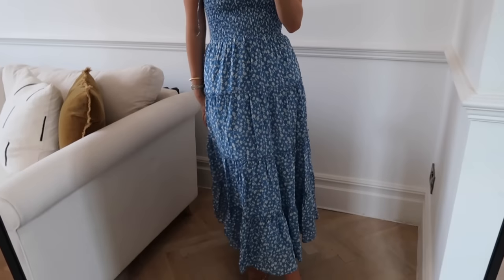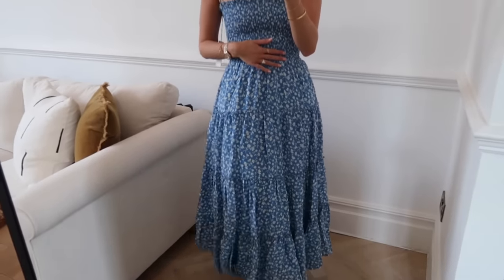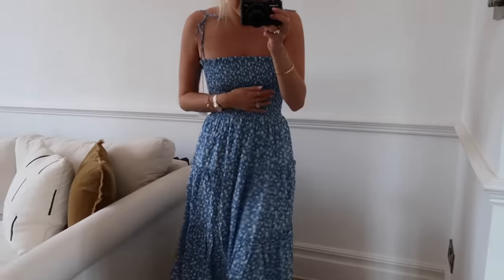So this is the dress on and I love it so much. It feels so nice and lightweight, but still very good quality, really comfortable. You know, the fact that I don't have to wear a bra is ideal. I love the straps here.